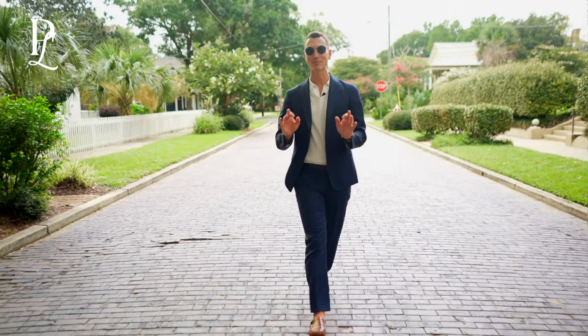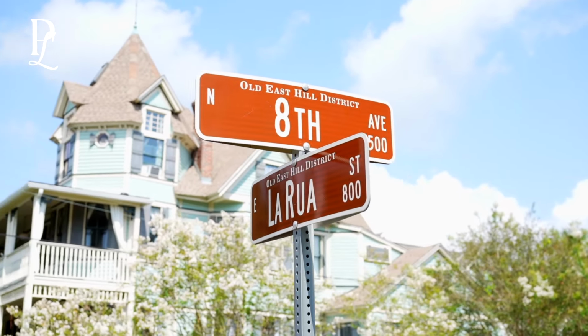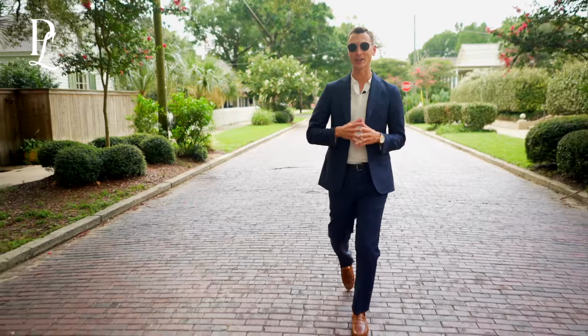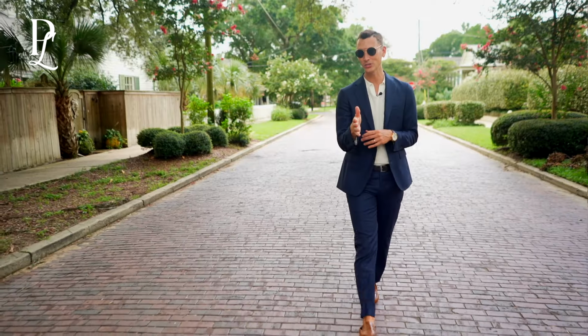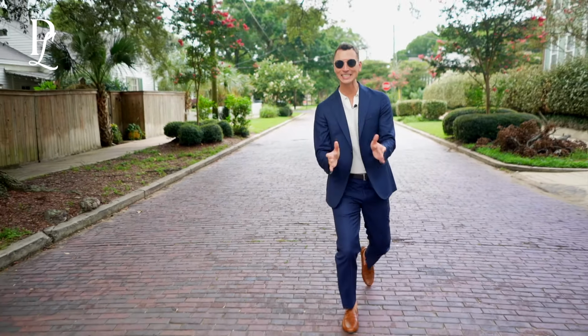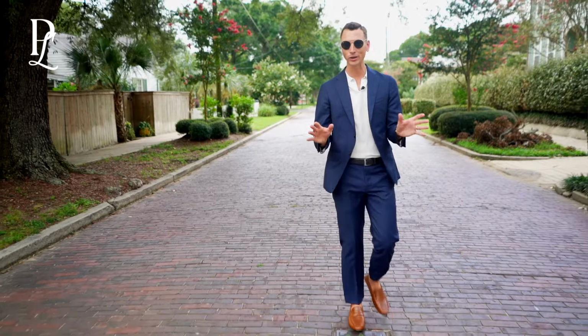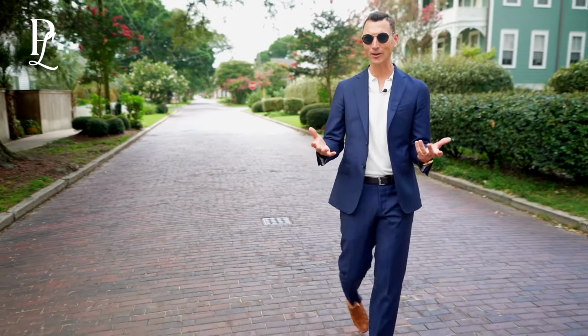East LaRua Street is my absolute favorite street in all of Pensacola. The paved red brick remains from over a century ago, complemented by stunning architecture from its time. Most notably, the Queen Anne Victorian. The Queen Anne is the quintessential design style of the Victorian era, which is a little more imposing and elaborate than other Victorian style homes.